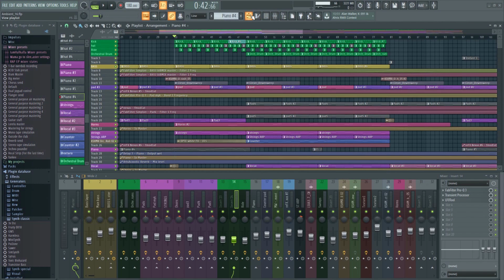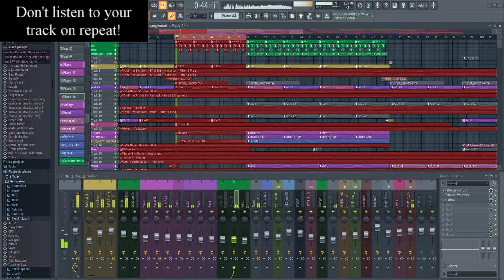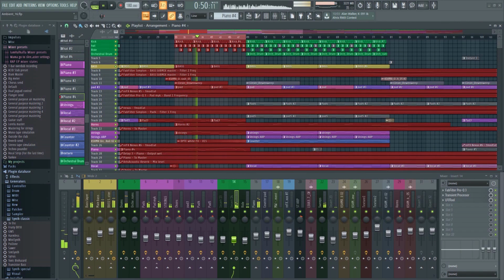So let's cut to the chase. Number 1. Whatever you do, don't listen to your track more than you absolutely have to while working on it. You might have a great melody going and it's natural to want to listen to it on repeat, but that's the one thing you must not do.